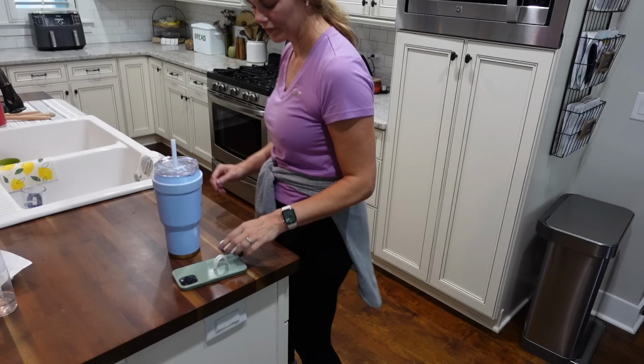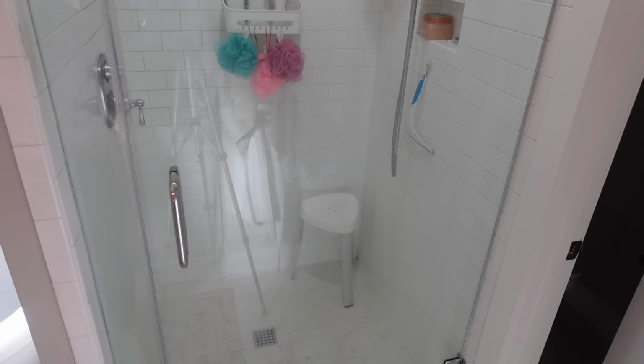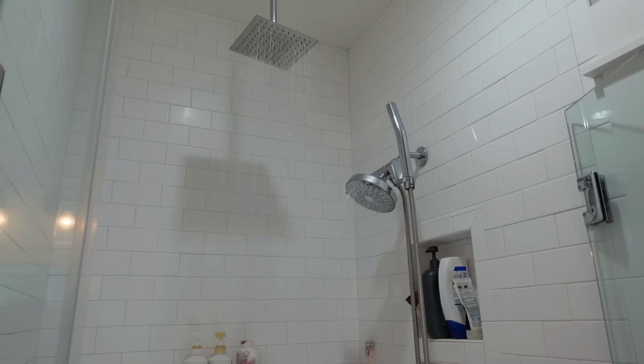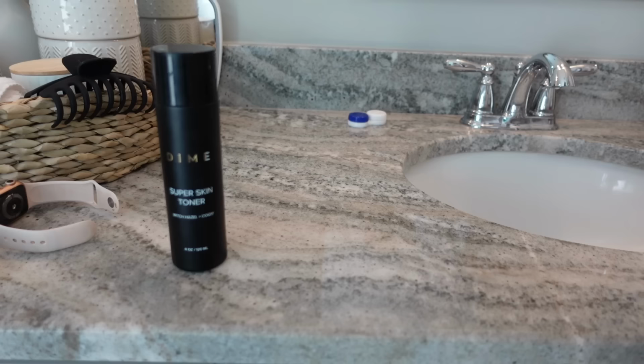So on this day, I had some errands to run in the afternoon, so I wanted to go ahead and jump in the shower so I could let my hair air dry while I did my morning devotional and planning time. After my shower, I did my skincare routine, brushed my hair, and then got dressed.